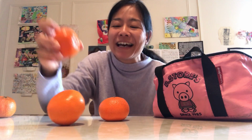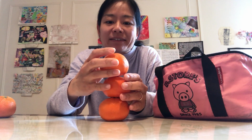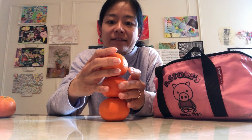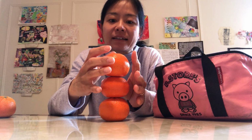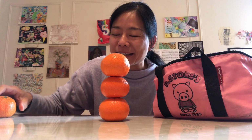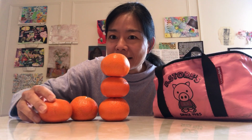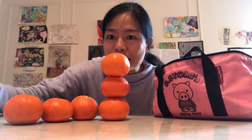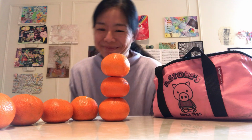Oh no! I stacked 1, 2, 3 Clementine. One more time. Okay, I can do it. Yes! I stacked 1, 2, 3 Clementine. And how many do I have? 1, 2, 3, 4. 3 plus 4 equals 7. Next.